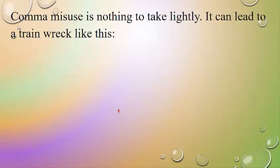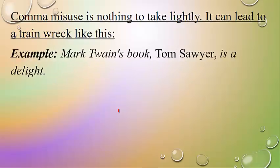Comma misuse is nothing to take lightly. It can lead to a train wreck like this: Mark Twain's book, Tom Sawyer, is a delight. There are commas enclosing Tom Sawyer. So what does it mean?